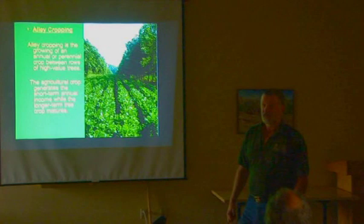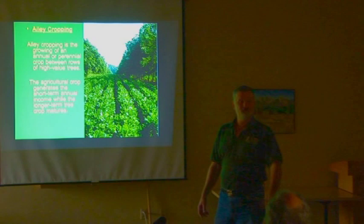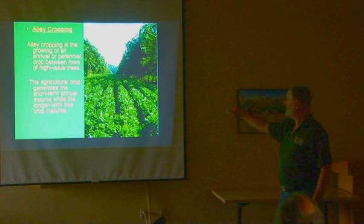Now, if you're a dentist or a lawyer and you have the ability to invest a lot of money in trees and you put them in the ground and call it an orchard and maintain them for 15 years with no income, good for you. I didn't have that opportunity. I had to grow my crops while simultaneously growing my long-term woody crops.